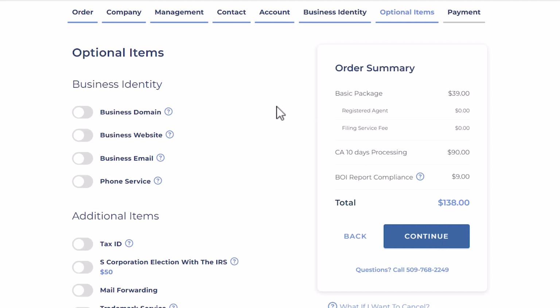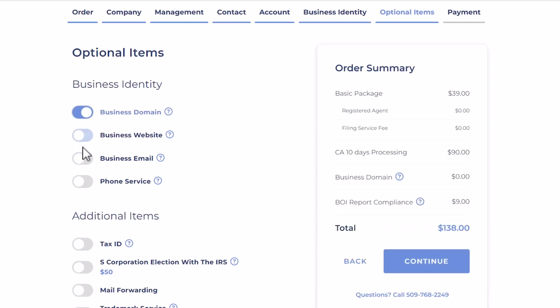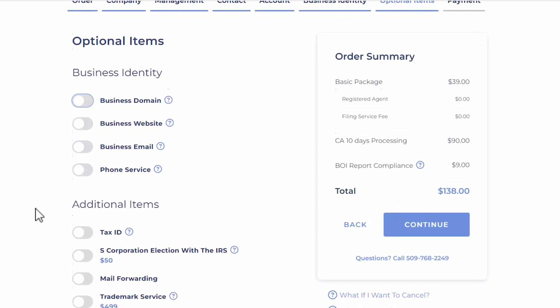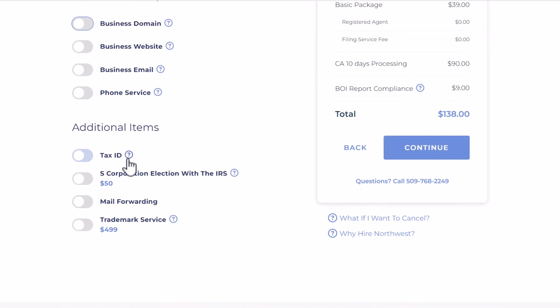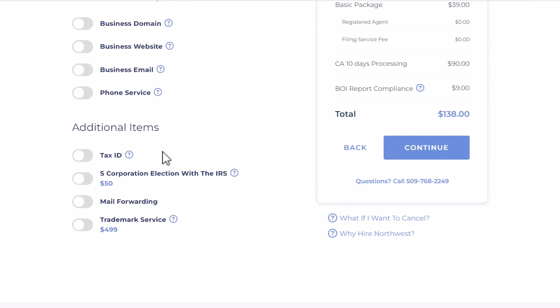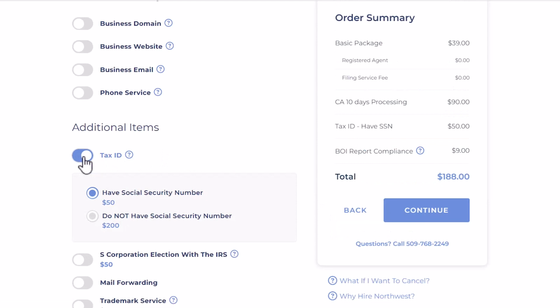So now we have optional options. Again, there's another option if I want to use a domain, if I want to do the website, email address, phone services, tax ID. So what is that? That's formulating a tax ID for my business. Again, I can do that myself, or I can just have them knock it out. I'm just going to add it and have them take care of it.